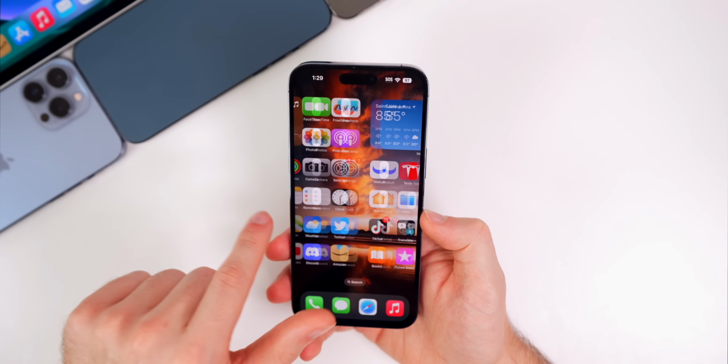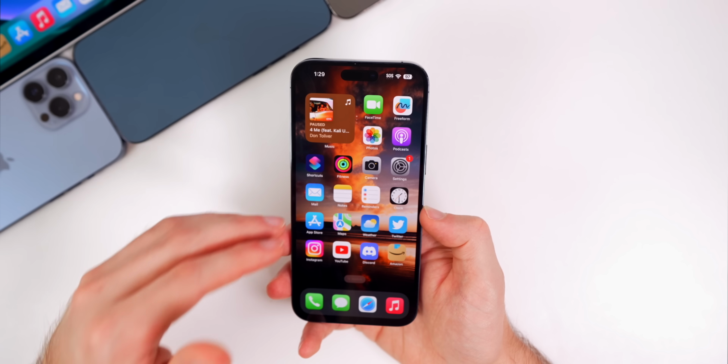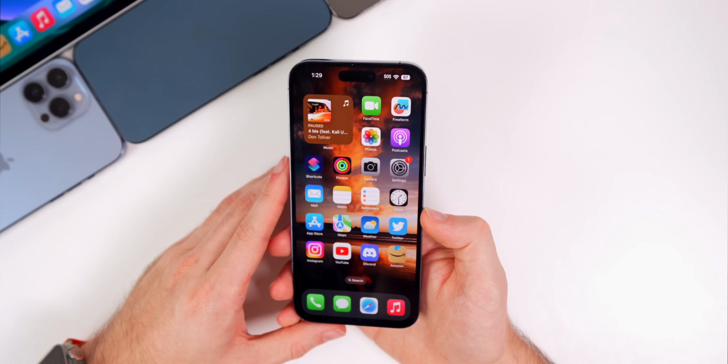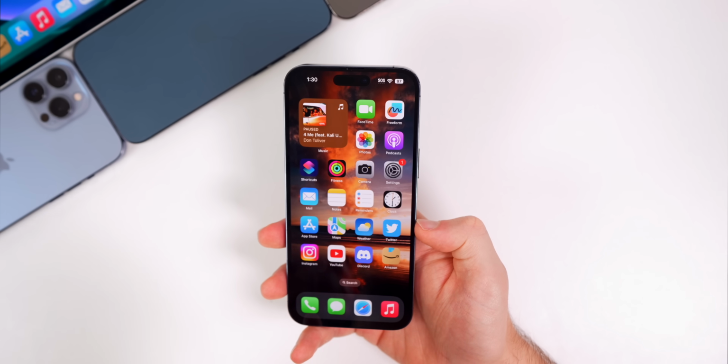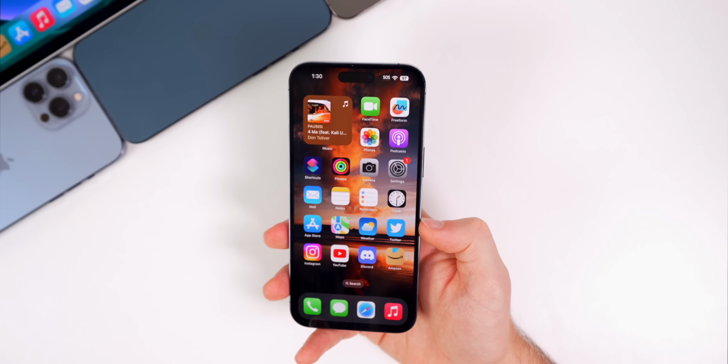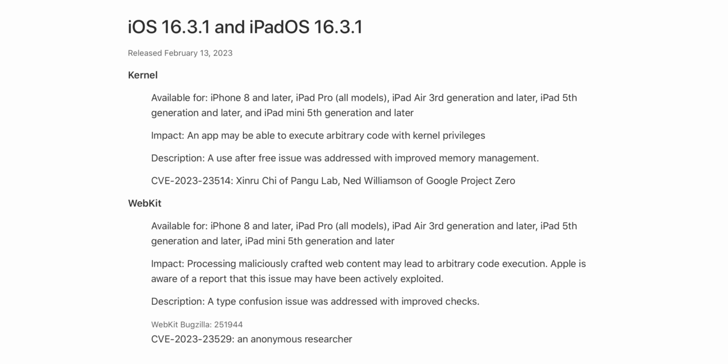So yeah, iOS 16.4 beta 1 has a ton of new features and changes, and I'm sure I'll discover even more in the coming days and weeks. And as far as iOS 16.3.1 goes, again, that was released earlier this week for those that are running the public version, which most of you probably are. Now, this included some minor bug fixes, but the real reason to update was for the security patches, including that WebKit bug that was being actively exploited.